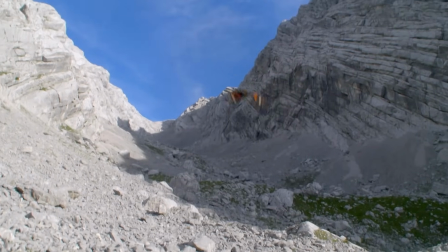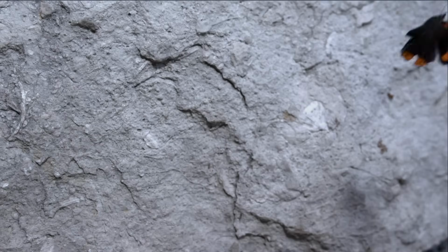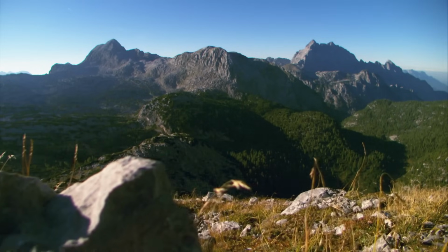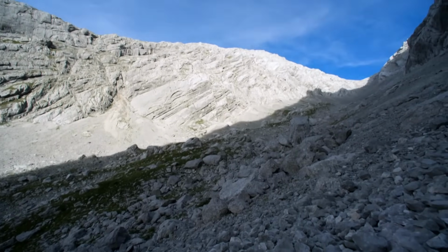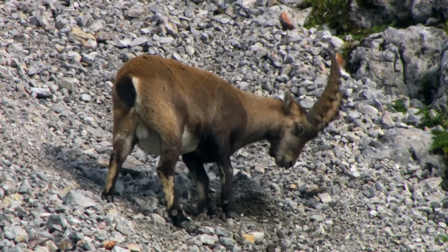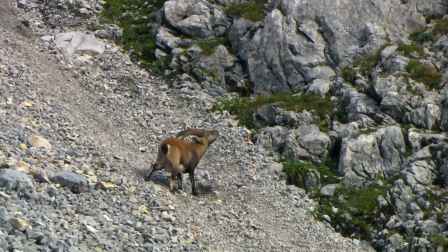The Alp Mountains form a natural barrier across Europe. But numerous migrating butterflies cross the high peaks every year. For other animals, the mountains are not a barrier, but a home. The alpine ibex, a wild mountain goat.